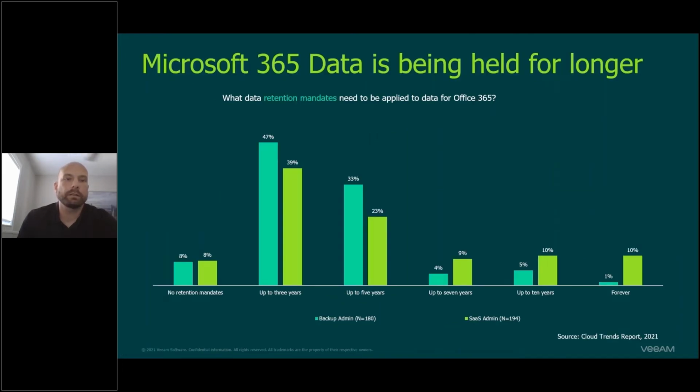And then this one here, I put in here, same report, that Cloud Trends report, you can see at the bottom there. Data is being held for longer. You can see that organizations are starting to hold their data up to 3 years and even starting to climb up to 5 years for that retention hold. A lot of regulatory compliance and security issues are causing them to keep their data for a lot longer. So we're starting to see those retention mandates being increased, and that's causing folks to have to keep their data for a lot longer. I would assume that next year we're going to see that 5 year mark climb even further.